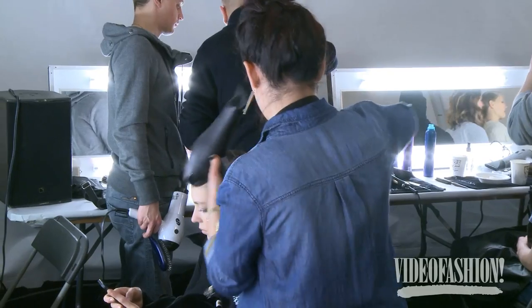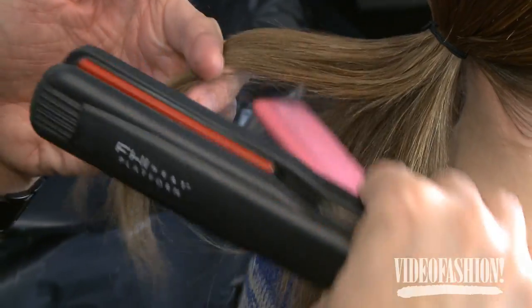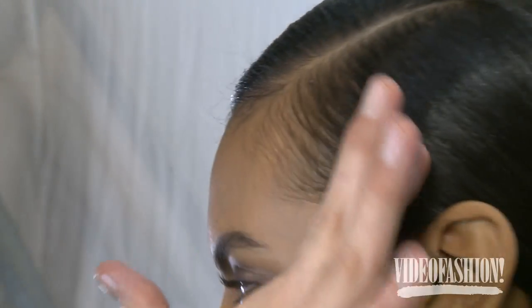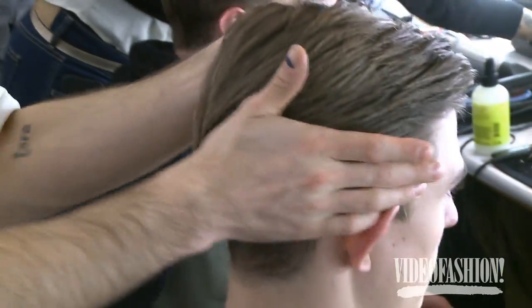Kind of a satin finish, not really slicked. We're blow drying the hair straight with a Mason Pearson and the help of a thickening spray from Bumble and Bumble, which is a kind of light hairspray. So it doesn't glue the hair, it doesn't slick it too shiny, but it's still very clean. The guys have a similar idea, a little looser, a little more sporty in a way.